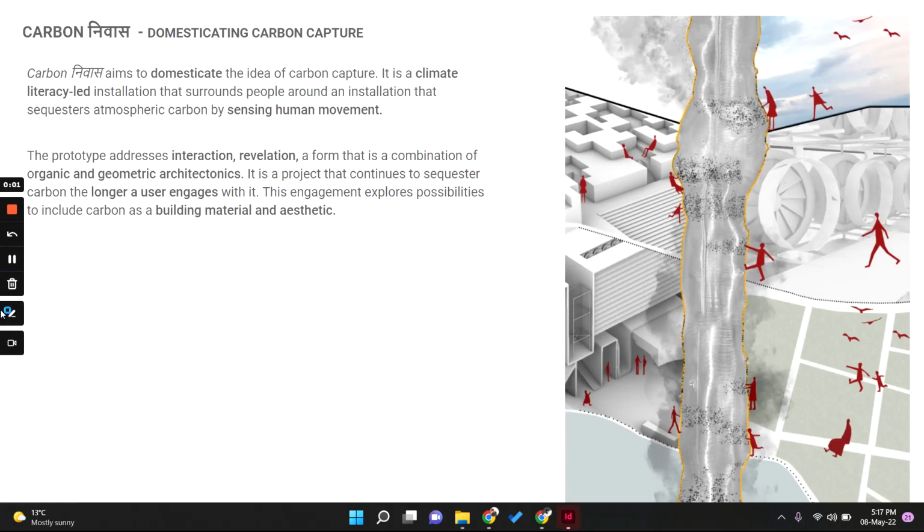Carbon Nivas houses the idea of sequestering carbon at a human level and driving the climate literacy program into the next phase. It houses the possibility of capturing the carbon in the simplest way, making it possible to include it into the building code.